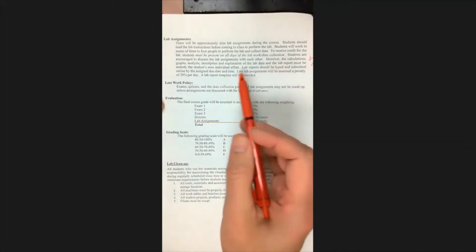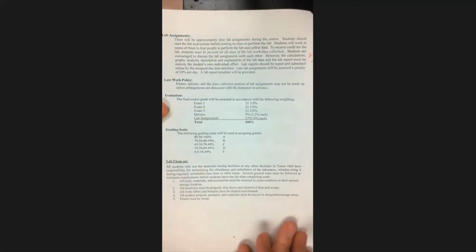They need to be typed and submitted online on RegNet. I've already got all that set up on RegNet, so you can see when everything is due.